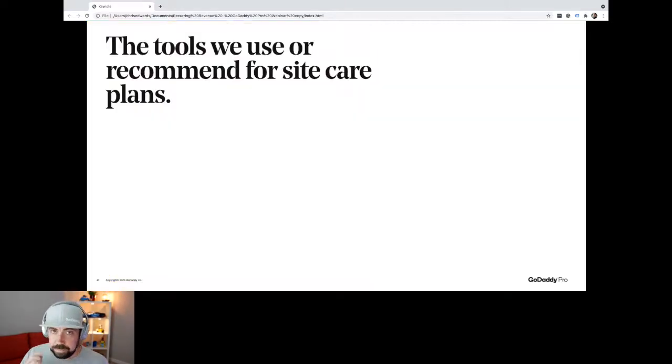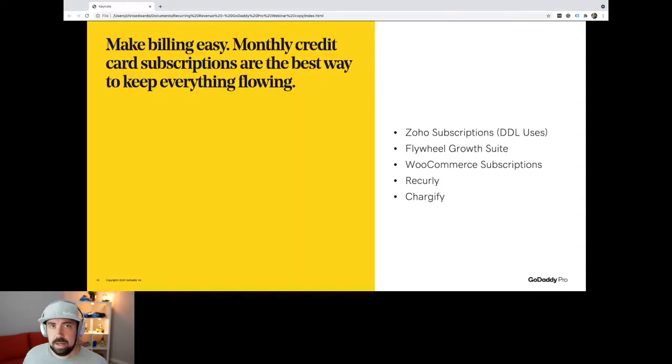So let's talk about the different tools we use real quick to do our site care plans. Billing. The biggest thing is you want to do monthly credit card subscriptions that auto pay. These are the best way to keep everything flowing, because having someone come in and manually pay an invoice will often trigger them to really think about what they're paying and think about, do I need this service? And they'll really start trying to overanalyze it, versus auto payments always will help you have a better revenue flow.